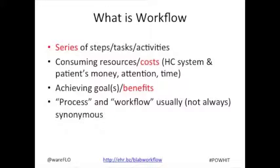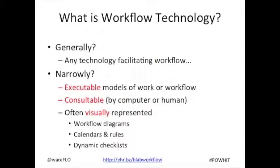Workflows exist in an economic environment. When that economic environment changes, the workflows need to change. However, there are many reasons why it's difficult to change healthcare workflows in the ways that would maximize the ROI, maximize the benefit-cost ratio. By the way, process and workflow are often used synonymously, not always, and the meaning is usually clear from context. Okay, so that was workflow.